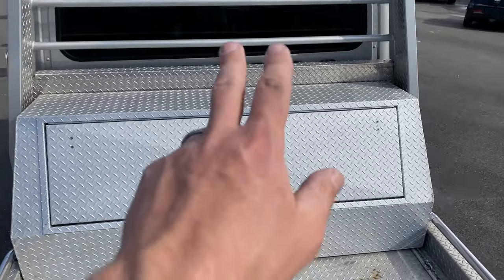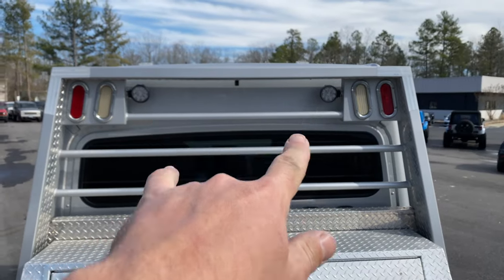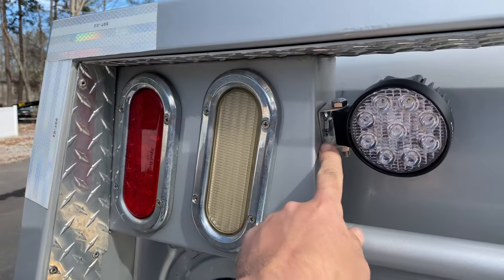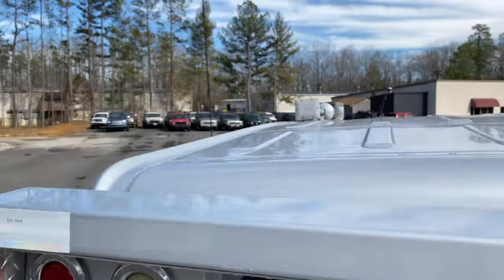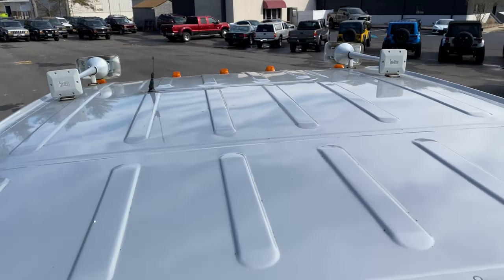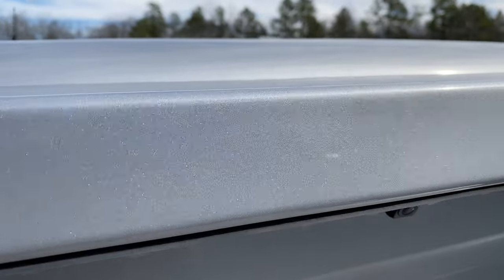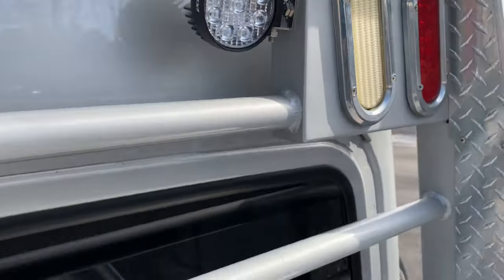So back here you have upgraded LED lights on their own switch. They are on a swivel, so you can angle them however you want. Check out the roof, extremely clean. Paint up here is in phenomenal condition. Just a great looking rig.